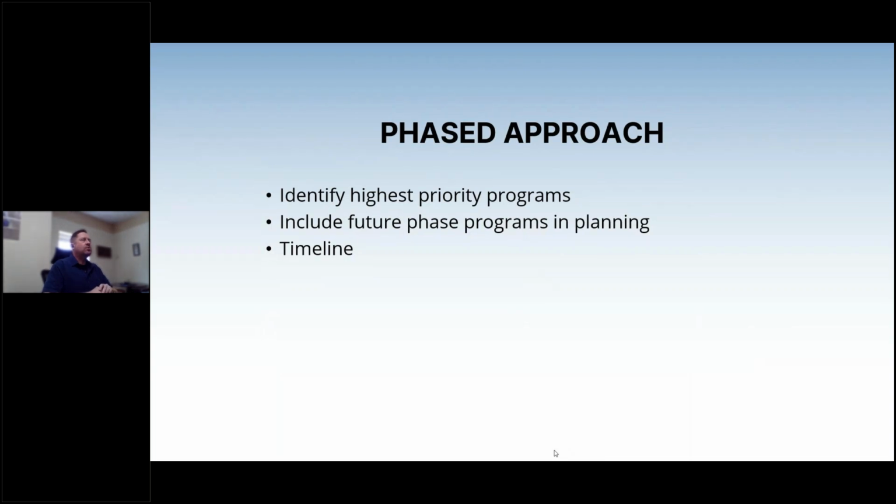If you're approaching your project in a phased manner, include the future phases in planning for the initial phases because they're going to be integrating. There's going to be data sharing and there's going to be confidentiality. So include them at least in the high level definition of how the system is going to work for your initial phases, and then identify a reasonable timeline that is going to require adherence by both you, the customer, and Handel to ensure that it happens.